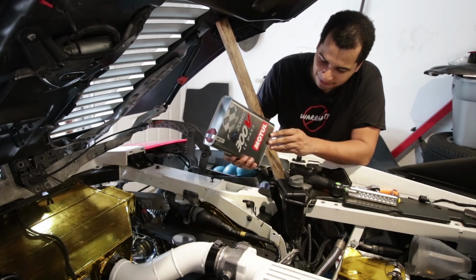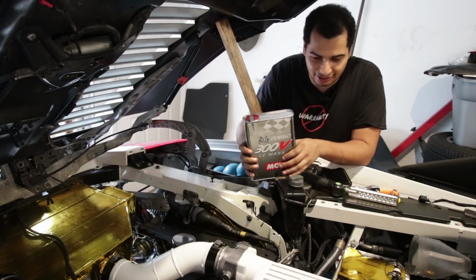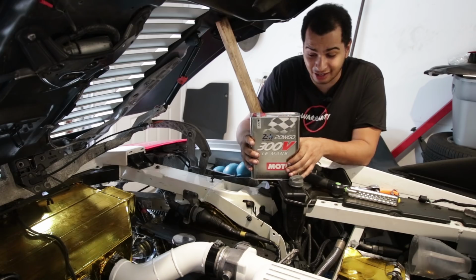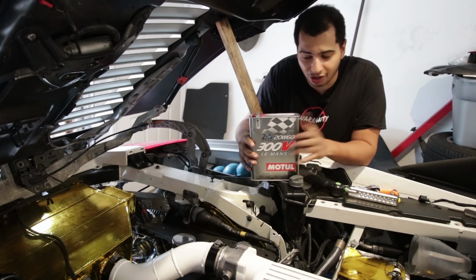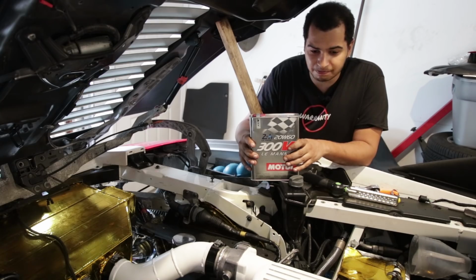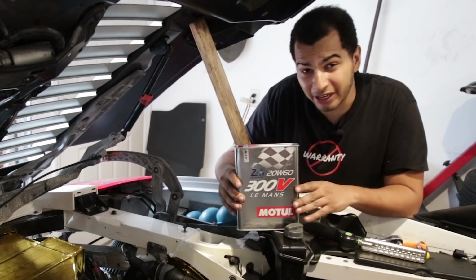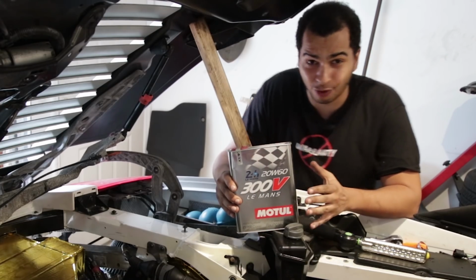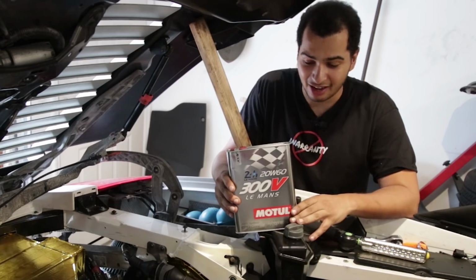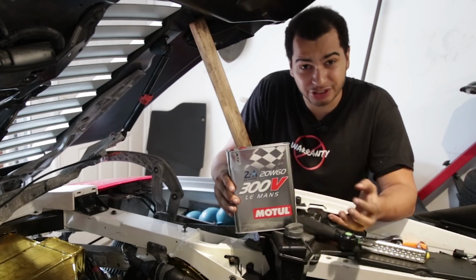This is the oil that they use in Le Mans race cars. And a lot of people have asked me, because I've mentioned that I'm gonna use this oil, why are you using this oil in your car? Well, I'm gonna be putting down a bit more power than what the guys in Le Mans use. I wanna make sure that this car can sustain high revs and high power for as long as possible, because this oil is really good at that. It doesn't break down when the pressures get really high.